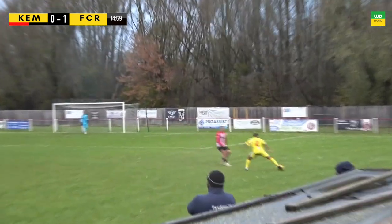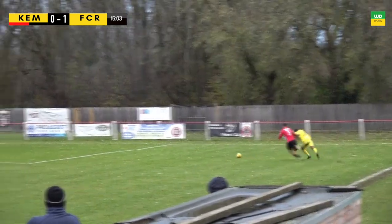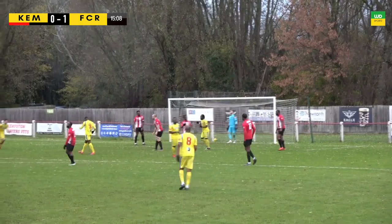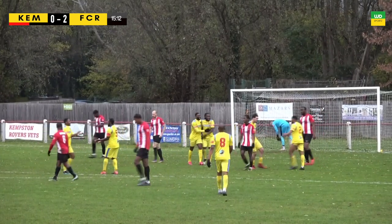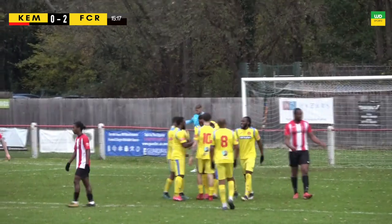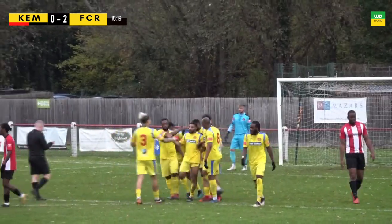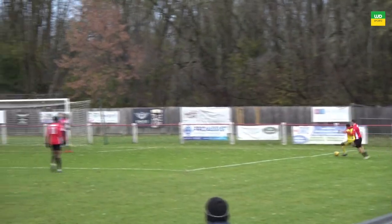Well, here FC Romania come again. And there's Griffiths. Griffith takes on his man and beats him as well. Griffith still going, gets the ball in. Oh, and it's two. Wonderfully worked goal. Fantastic wing-back play. And a fantastic finish as well. Kieran Bishop, the number nine, getting the second of the game for the away side.